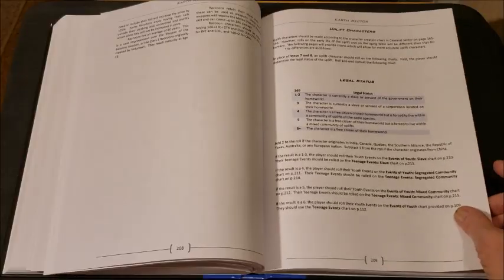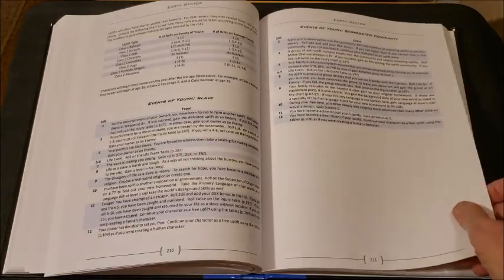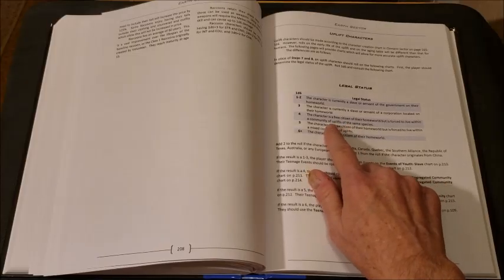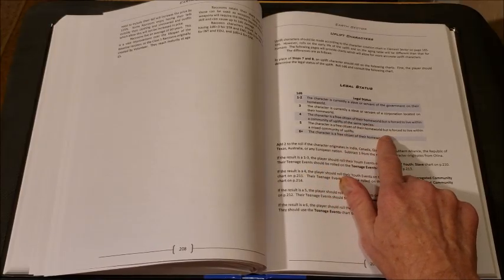And then we have uplift characters. What is your legal status on your world? It depends on the world itself. And the events of youth. If you were of the slave ilk, you can be a slave or servant, a free citizen but forced to live within a mixed community of uplifts, or you're a free citizen.